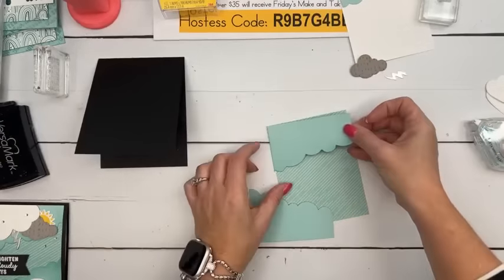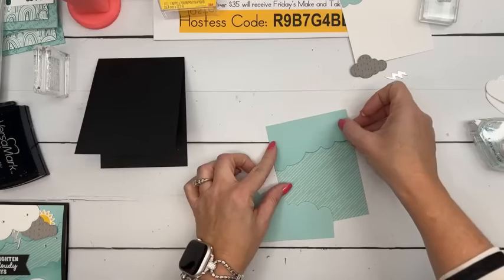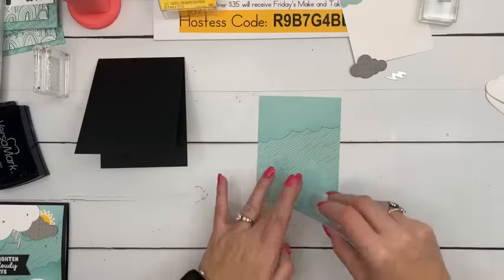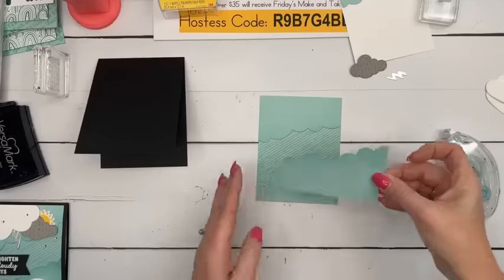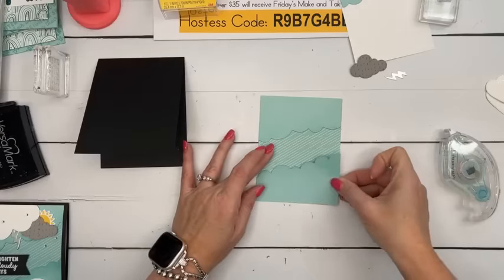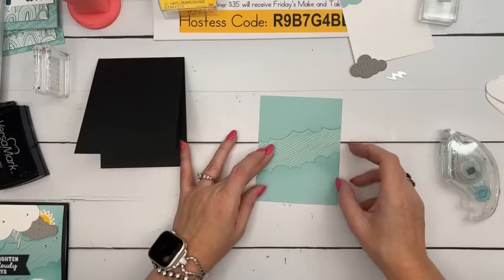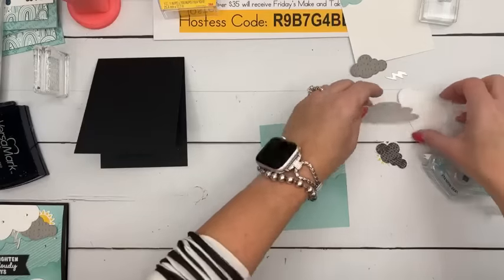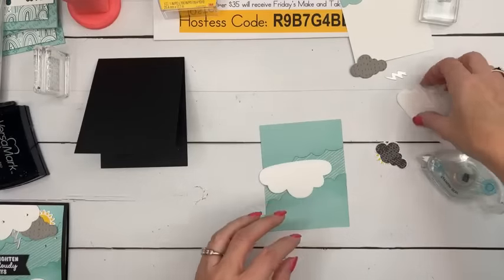Oh, did I put, nope. It doesn't look very dark. Okay, yeah, I did. All right, so that's gonna go there. And then I'll put this one here, like that. Now we're gonna get these embossed clouds.